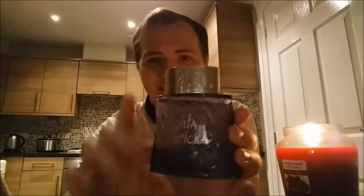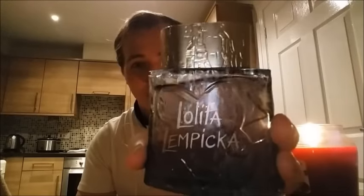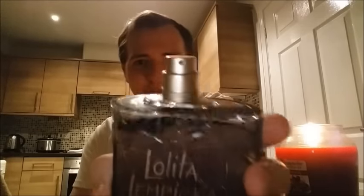Oh, this is beautiful. A lot of reviewers who have reviewed this fragrance have said that it reminds them of an enchanted forest. And it does. I guess it's the way the glass looks. It's just a beautiful, beautiful bottle. That's what the cap looks like. And if you want to know who it's made by now, it used to be made by Lempicka Parfums, I think. It's now made by Pacific Creation. So it has changed a lot.